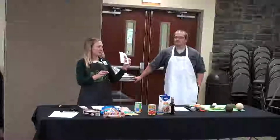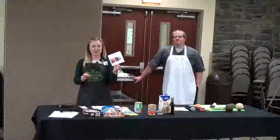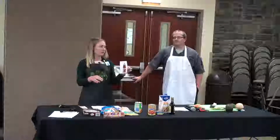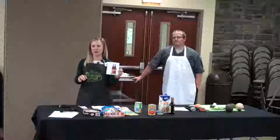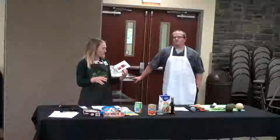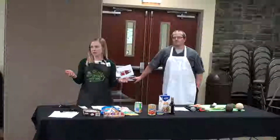And this is the Ninja brand. They have several different brands. This is only like $17 or so at Walmart, and it has been one of the best kitchen tools that I've bought because it saves a lot of time. If you're wanting to chop things really fast, you can throw in an onion in there and you just pulse it a couple of times and your onion's chopped up.